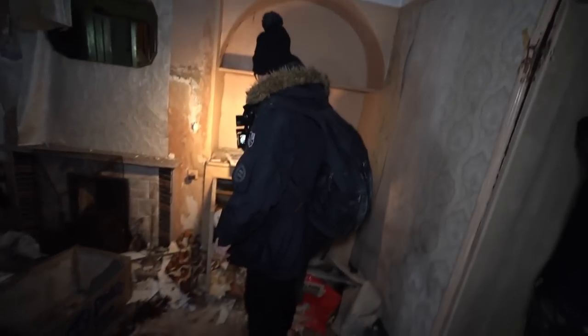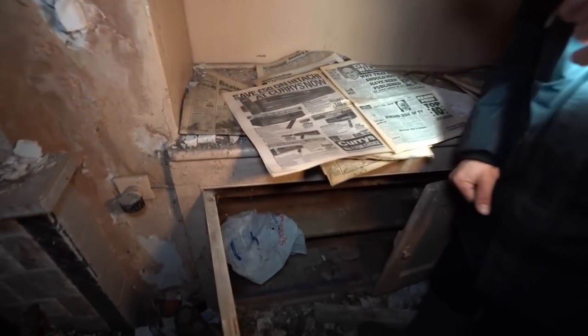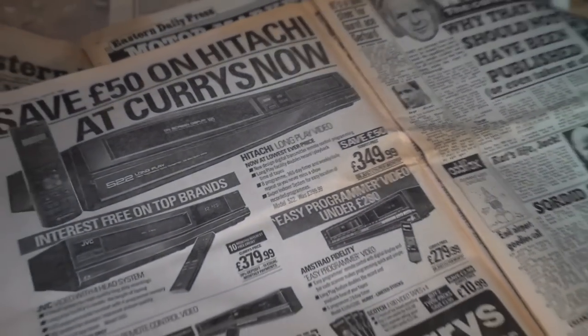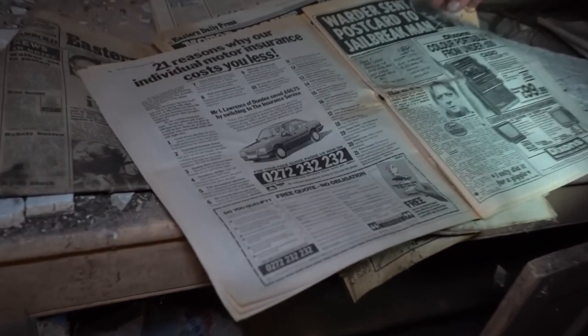Oh, check this out. Look how much video players were back in '89. Oh, VHS, £349.99 for a tape player. Look at that, £350 for it. I wasn't even born. Wow, what the hell? Oh, $379 for a VHS player.